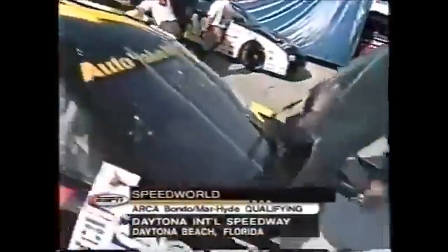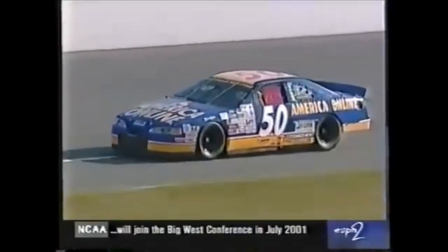We'll be right back. And on the bubble right now is the 47 car of John Hurd.